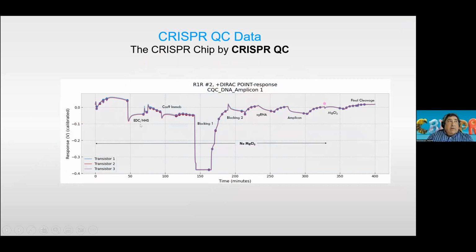So, but what is really possible to see here is that it's a real-time readout, which means we do get responses that are measurable and quantitative at each of the steps. So I can see how much immobilization has occurred. I can see how much guide RNA has inserted. I can see how much amplicon bound. I can see how much cleavage of the amplicon has occurred.